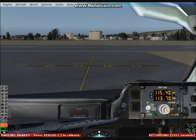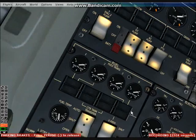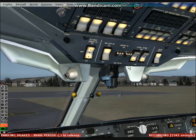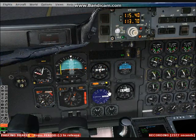So the next thing we need to do is the before takeoff check. So we need to get our AC pump on. That's that caution light, it's just the handbrake. Turn the AC pump on. And we turn the landing lights on. And get our strobes on. Here. And turn the TCAS on.